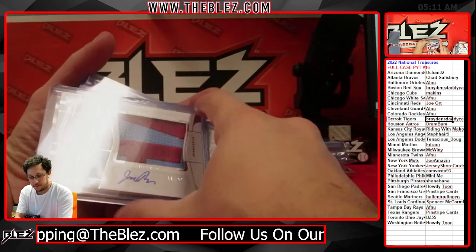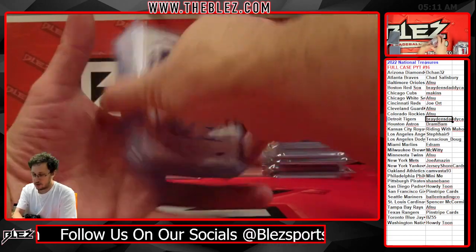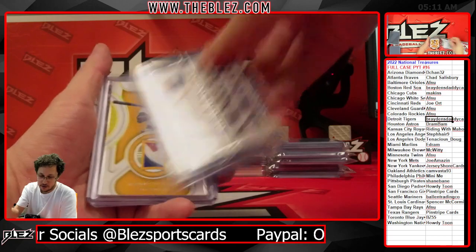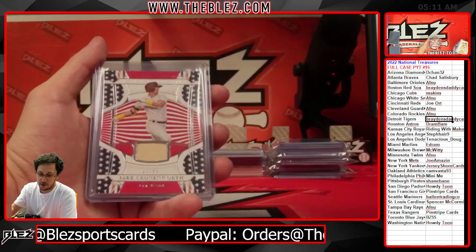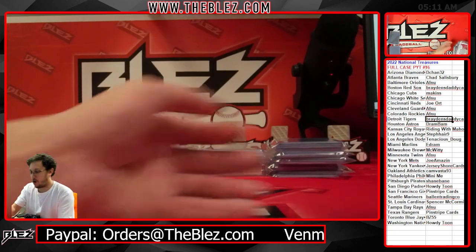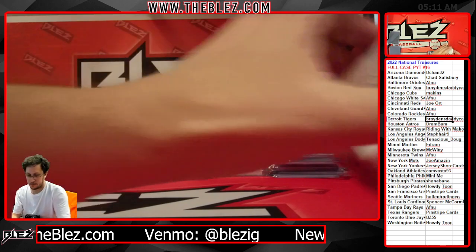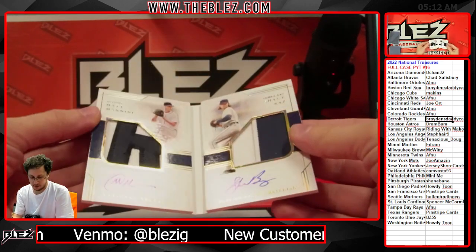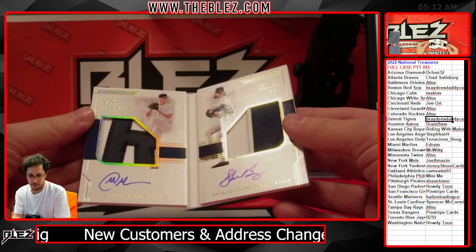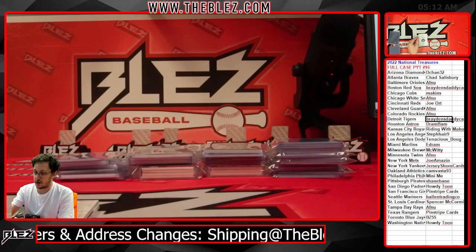Another RPA. This time it's Joe Ryan. Sorry for that glare. That one's to 99. Hunter Goodman for the Rockies. TJ Friedel. Diekman. A Willie Stargell to 10. Jake Cronenworth and Christian Walker. A few more cards here. The booklets that I'm going to have to put away differently. Matt Manning and Shane Baz on the duel. That was won by Detroit in the random.